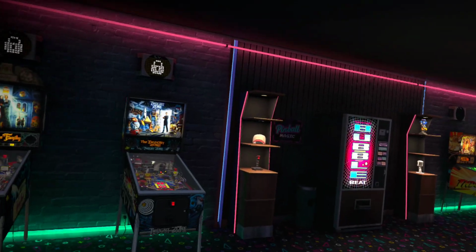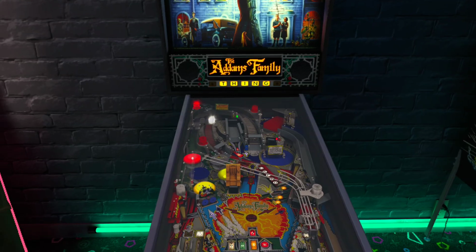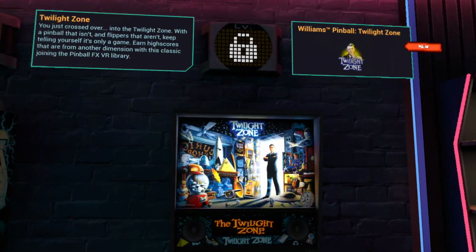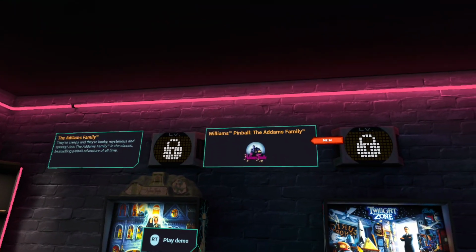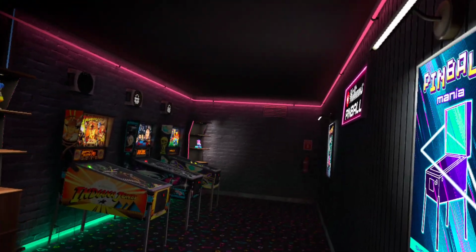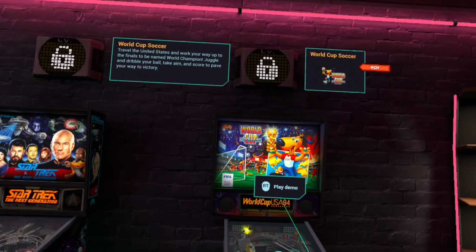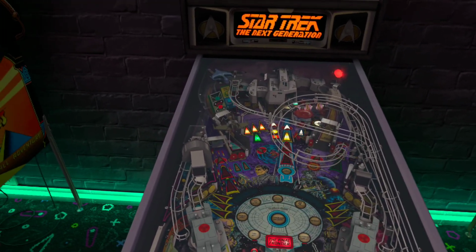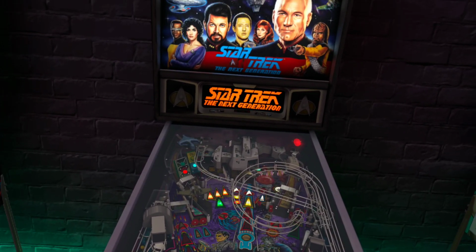Now over in this room, you have the Addams Family, which they do have a demo that I could play for you. They have the Twilight Zone, which has a demo, and you can buy this. This is a package. No, these are individuals. Yep. Individuals, and I think they were $9.99 each. And then down here we have World Cup. We got Star Trek Next Generation. I think my wife is going to love this one. She's a big Star Trek fan.